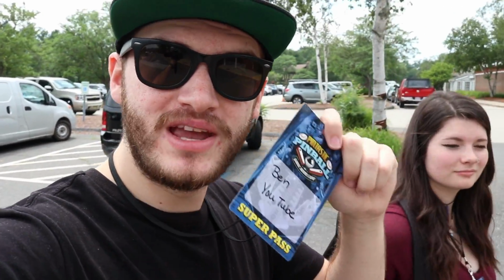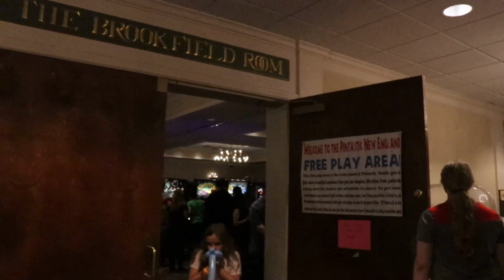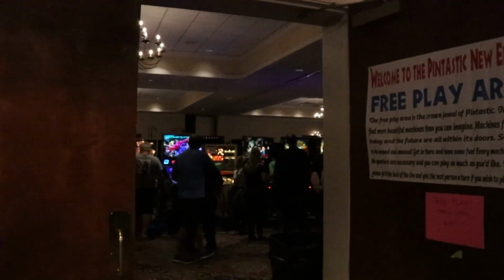So we're gonna make our way back inside. We're gonna go check out the free play area, which is like the main highlight. And we also have access to the VIP rooms with our special badge, so we'll probably head in there in just a little bit. Just through this doorway is the entrance to the free play area.